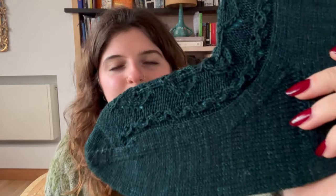It's such a beautiful, deep forest green. I might have said it's by Sugar Plum Circus. I think it's a 75-25 base, superwash merino, and it's just stunning to knit with. I'm using 2.25 circular needles, a magic loop, and it's so nice to knit with. Yeah, it's just a dream. The color is gorgeous. The only problem is that since it's so dark, it's quite difficult to knit at nighttime because it's hard to see what's going on, but that's not really a complaint.